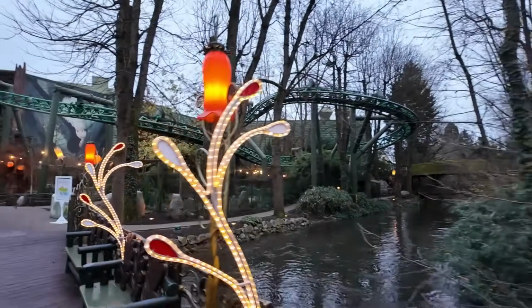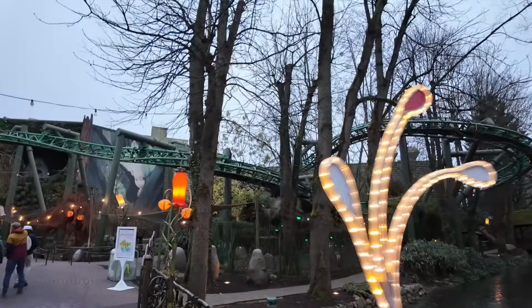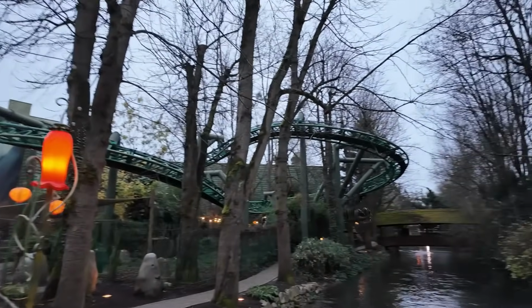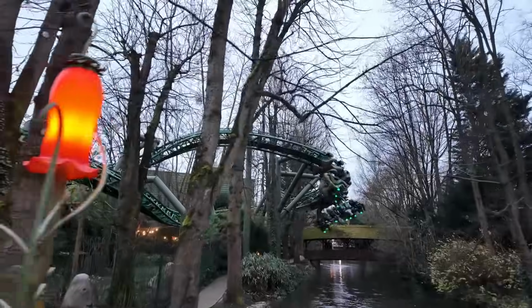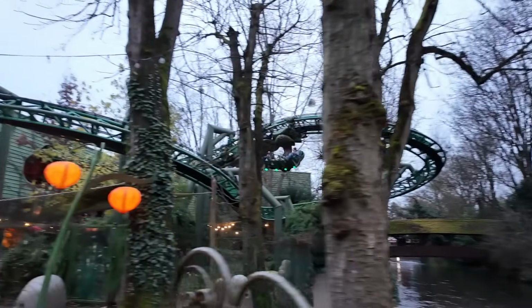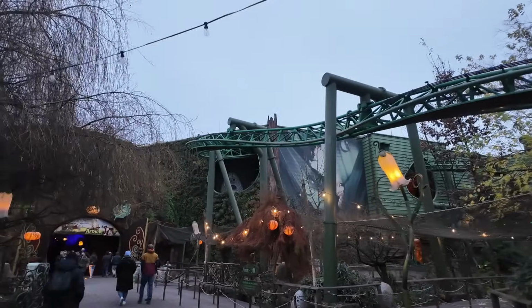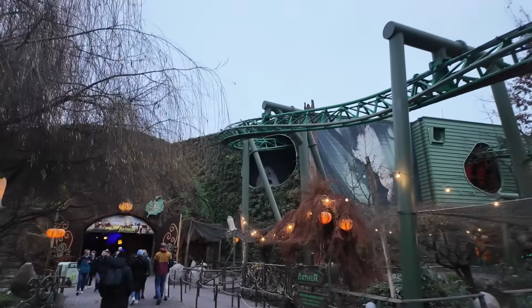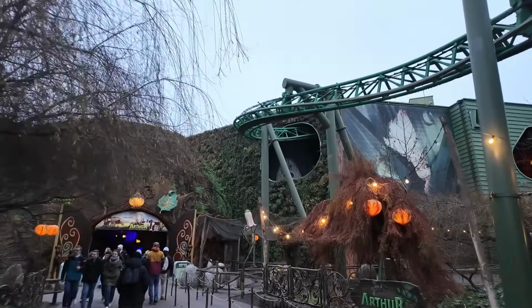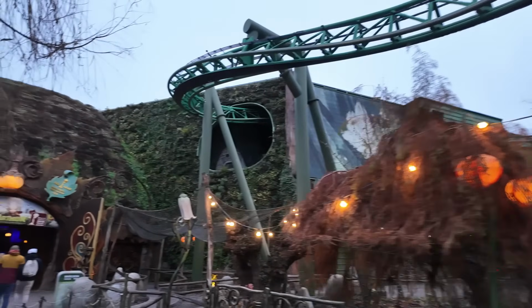Stunning. This is a Mack powered family suspended coaster. Been open here for 10 years now. It's a lovely ride. I love this outdoor section over the river here. And then of course you've got all the dark ride scenes. And the whole inside area is lovely because you've got two other rides as well for the families inside here. There's a small little carousel. And then of course you've got the Poppy Towers, little drop towers that they've got in here.